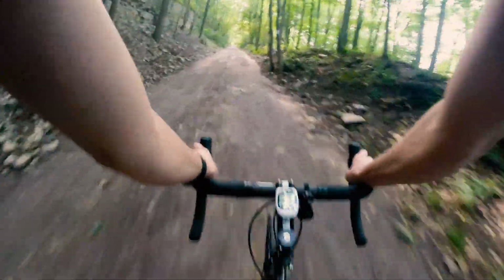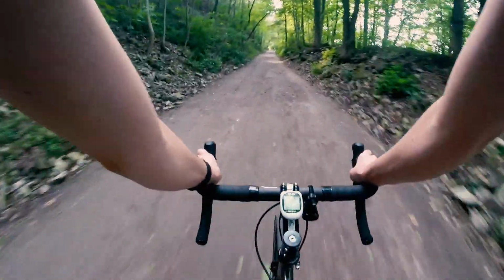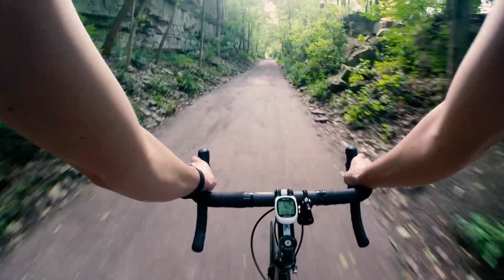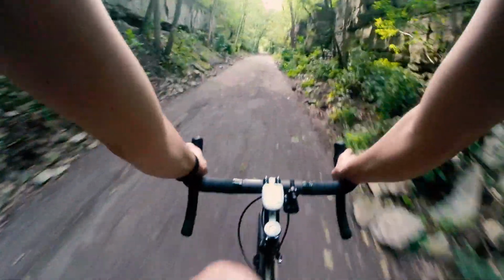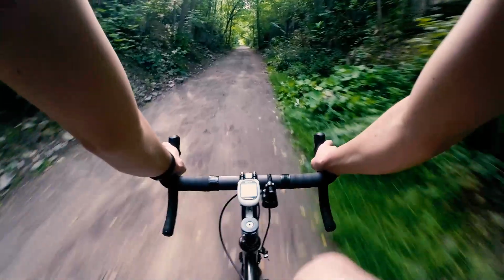Got the people there maintaining the trail, that's good. That section in particular gets really bad after it rains, so it's nice to see the city maintaining it. It doesn't get too out of shape. I think we're pretty close to the top here.